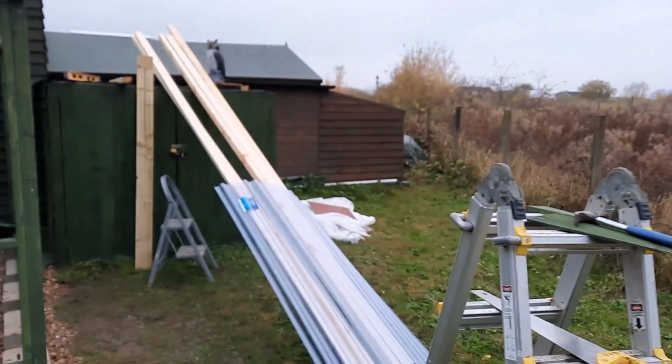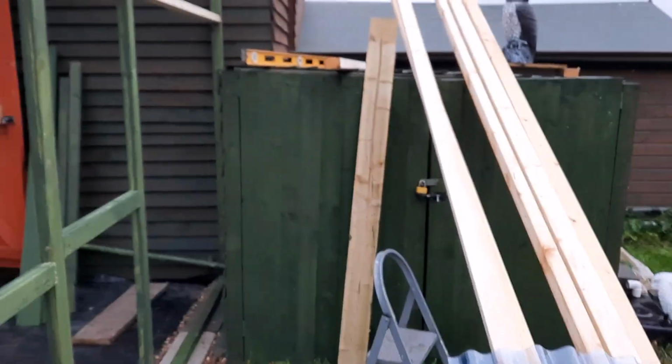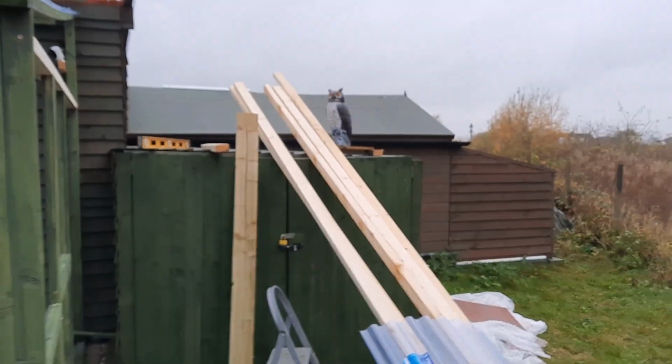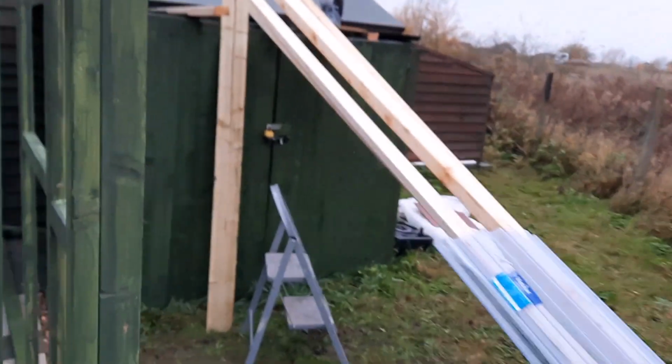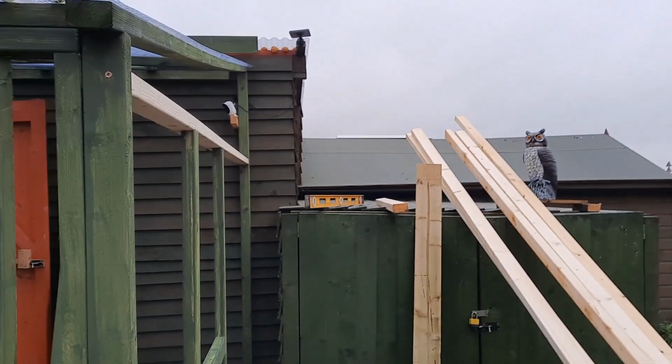Well, I've got wood, so that's a bargain. I'm not taking many video clips, I'm just knocking in as much as I can. Try and get this framing in, and to be fair, it's not going too bad. Another upright bit of painting, and we'll be getting some sheets up.